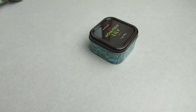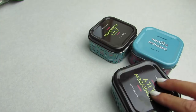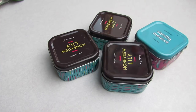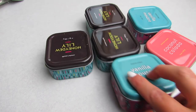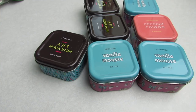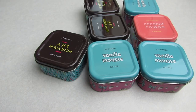I found more candles in the bin, you guys. These are normally $3 candles, but these only cost me 33 cents each, so I really stocked up. I got a lot, you guys. I'm definitely going to share some of these. I probably have even more than this, but I want to start with these. Okay, and I need to move some of this other stuff out of the way.